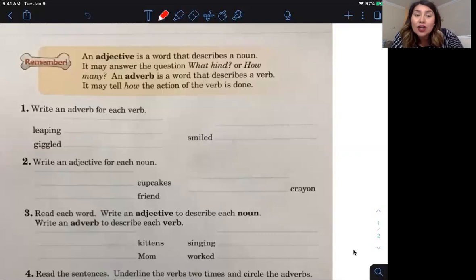Write an adverb for each verb. Now, remember for the adverbs, most of the time, not always, but most of the time, it will end in ly, like slowly. I'm going to write that right here. It's not always, but it is a lot of the time, okay? All right. Leaping. How did it leap? Or how did she leap? How would someone leap?